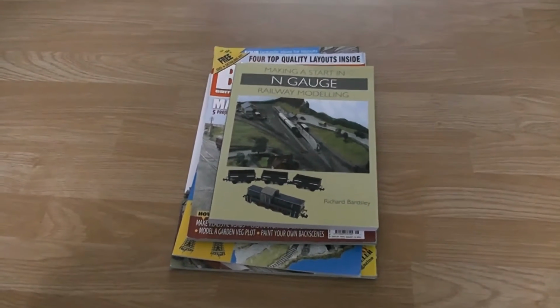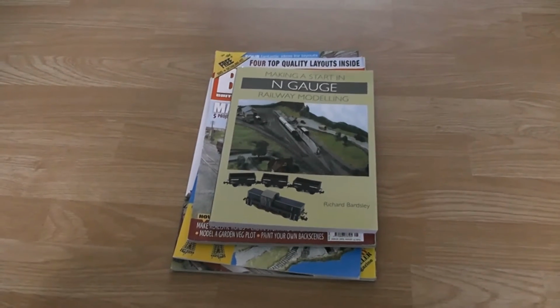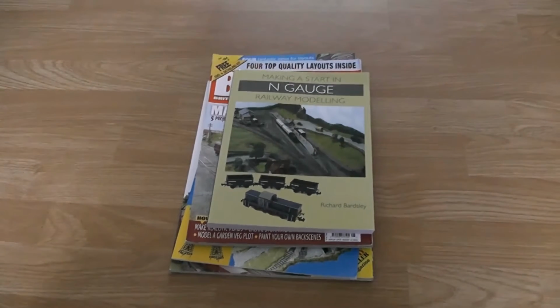For people who are new to railway modelling, I just thought I'd show a few things that I've found useful for finding out information and are worth looking at for getting for yourself.